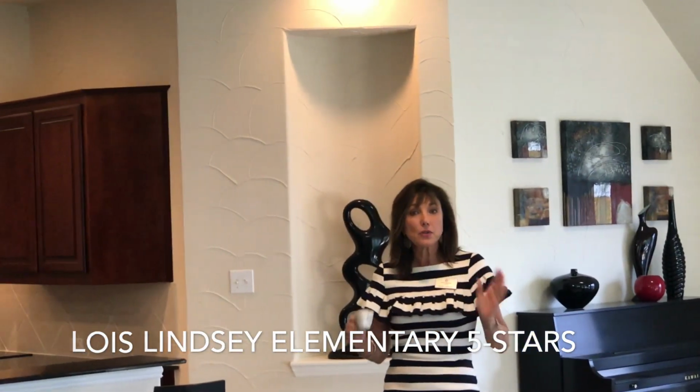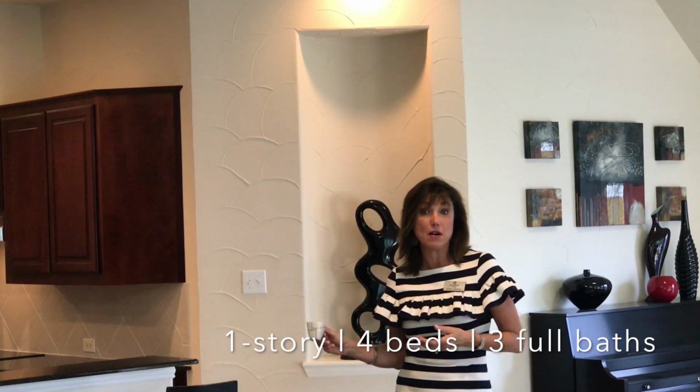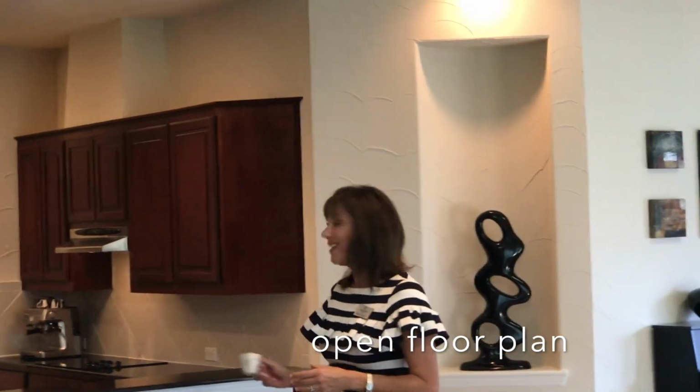How often can you find a home in this great school district that's a one-story, that is so livable for a family? You have 4 bedrooms, or they use one as an office. They're all good size. The living area, the open floor plan, I love this.